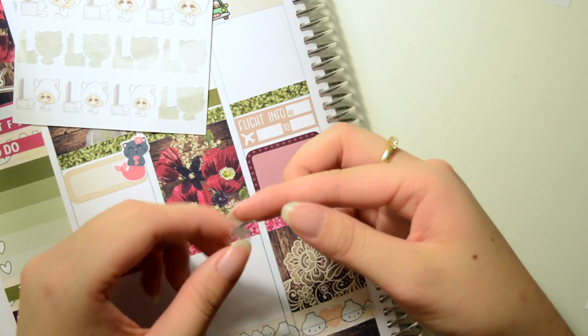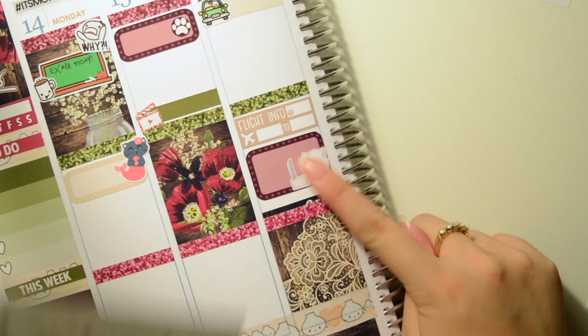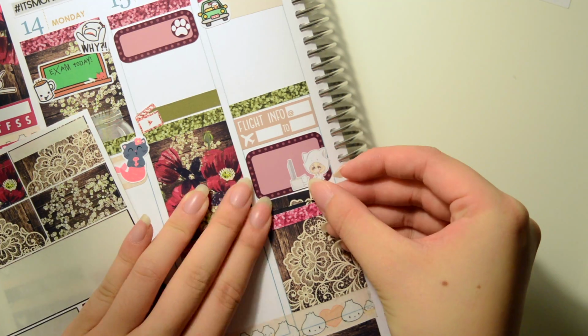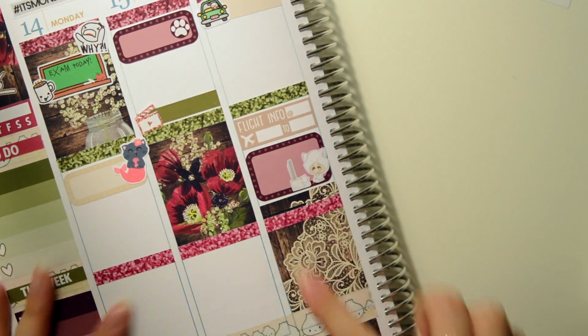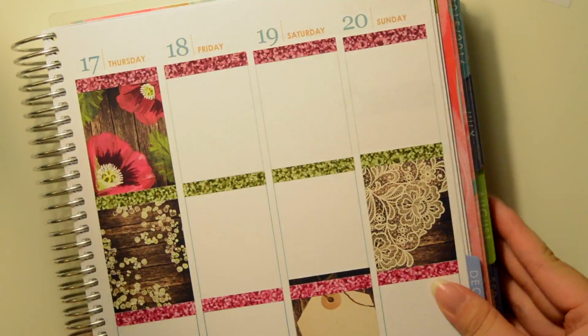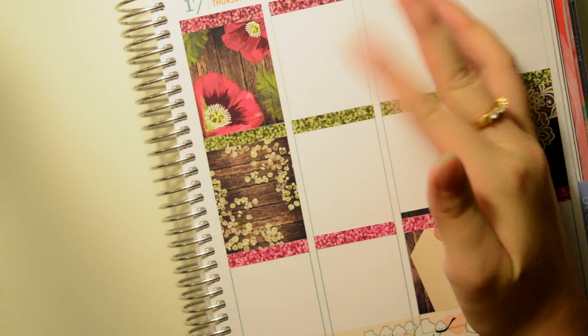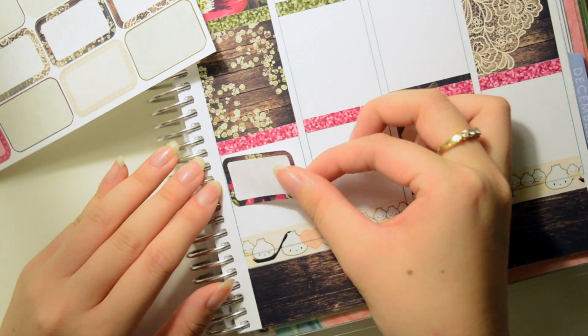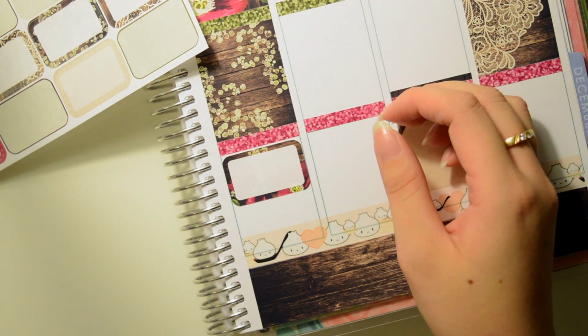I'm using a little Teeny and Bop sticker. This is Teeny watching TV. I wanted to use this because I was just going to write that I'm pretty much going to be watching films on the airplane. I'm just going to fill in what I watch over there just to give it a little bit of something before the full box, which I probably will leave just as a full box.